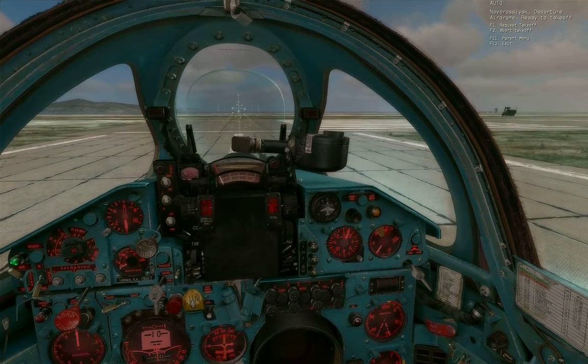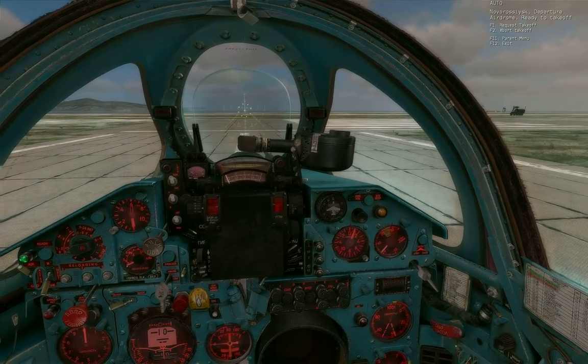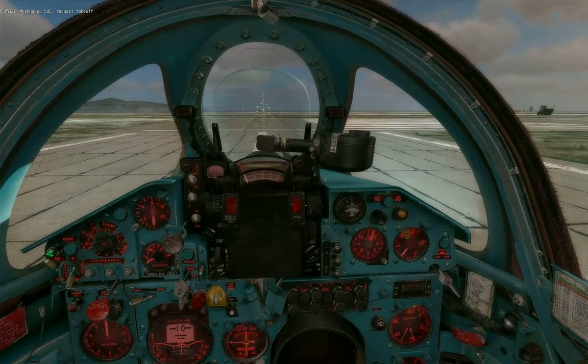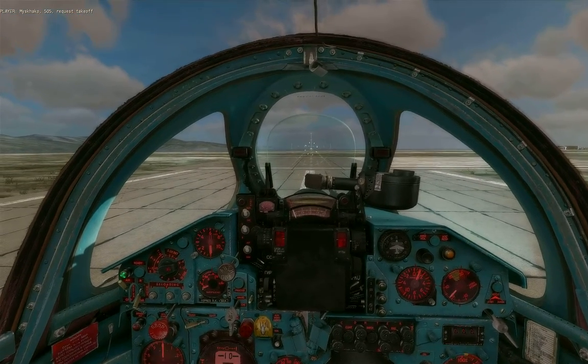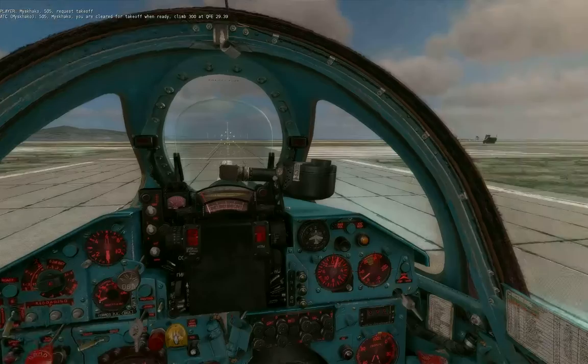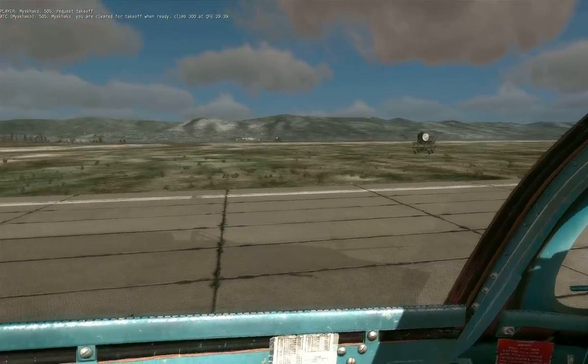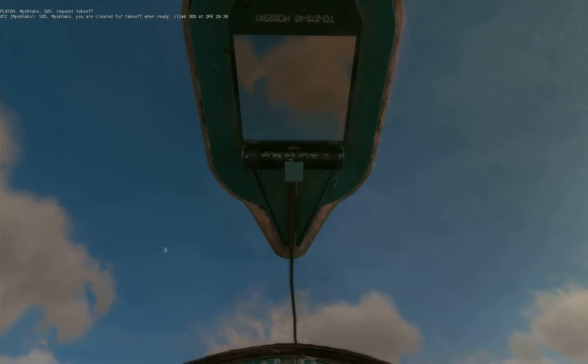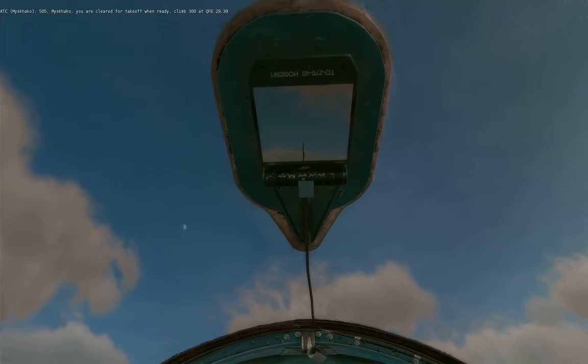Tower 505. Request takeoff. Махака, 505, взлет. 505. Махака. Взлет по готовности. Отход по схеме на 300. По давлению 2,9,39.